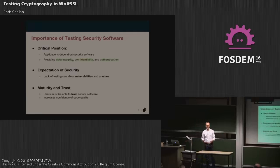So why is testing important, especially in security software? Security software is one of the core pieces of your application, especially if you're dealing with user data. You're trying to secure data that's in transit and data that's at rest. You want your users to trust your application, and indirectly, they're trusting the security that you're using in your application. So it helps to know that it's well tested, well vetted, widely used, and that there are a lot of eyes looking at the code base.